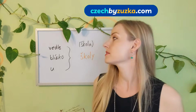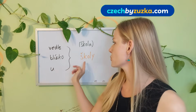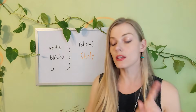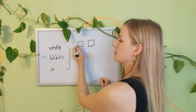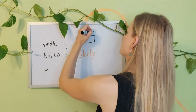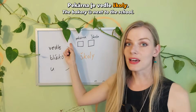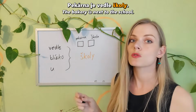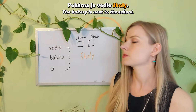If you say that something is vedle školy, it is next to the school. Something is right next to it. Imagine there is a bakery, pekárna, and there is a school, škola. Pekárna je vedle školy. The bakery is next to the school, right next to it.